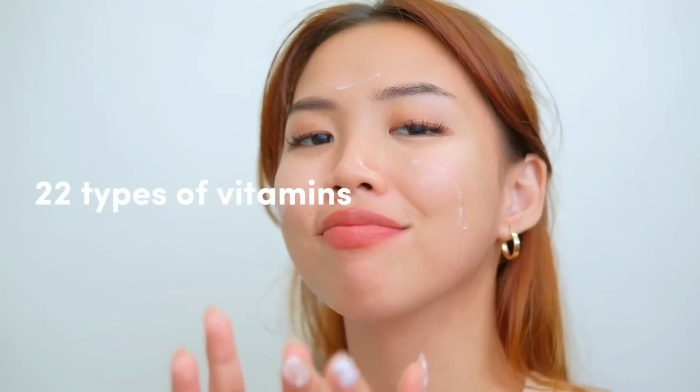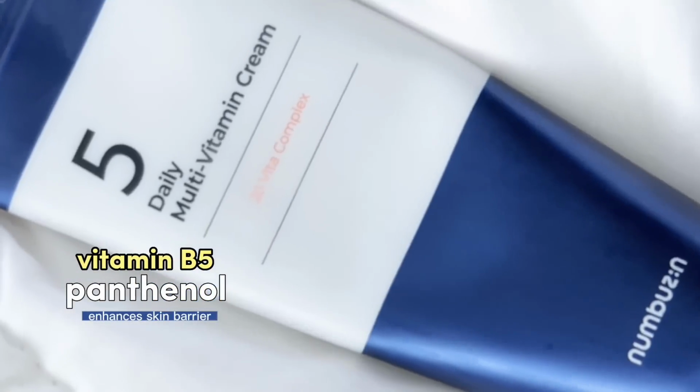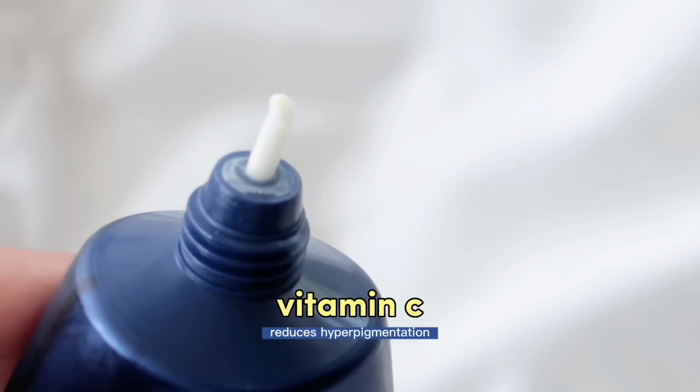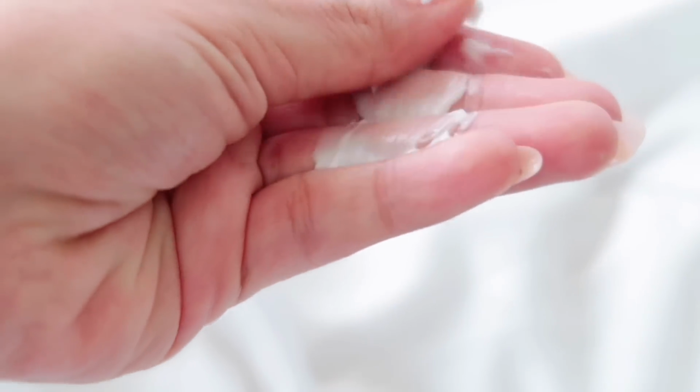So this cream has 22 types of vitamins in it and also 27 kinds of nutrients. This one literally is a multivitamin supplement for your skin. Maybe some of you would think 22 multivitamins in one cream. This cream has panthenol in it, which enhances your skin barrier, vitamin A, niacinamide, and also vitamin C, which helps your skin in brightening. If you are a beginner on skincare, I suggest getting this one as your first moisturizer.